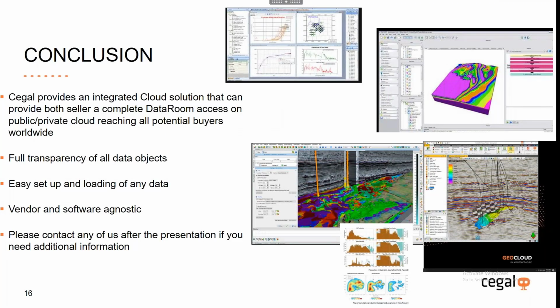So the conclusion here is that, together with different vendors, this was one example, and we were extremely happy to have Klaus here presenting Ostrofriedel and their reports. But as you can see from the slides to the right here, we are vendor agnostic and very focused on really having any kind of partner joining us on these Georooms, supporting the seller in the process of selling assets or companies. We believe that we create an integrated solution that can help both parties. It's important that we have full transparency of all data objects, and it's up to the seller to decide what and how the seller would like to present the different assets.